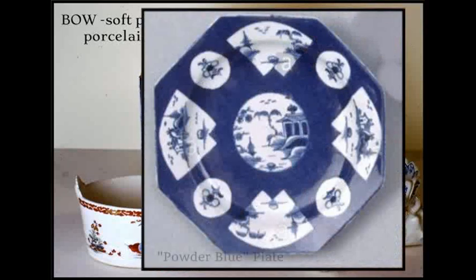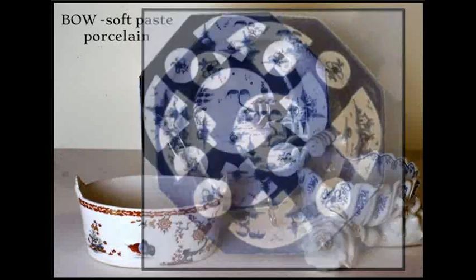This dish is known as powder blue. Before the bisque firing, cut out tissue paper was laid on the plate, which was then sponged with cobalt oxide. The paper was removed to leave the white reserves, in which were then painted the Chinese-inspired scenes. The plate was then bisque-fired, glazed, and fired again.